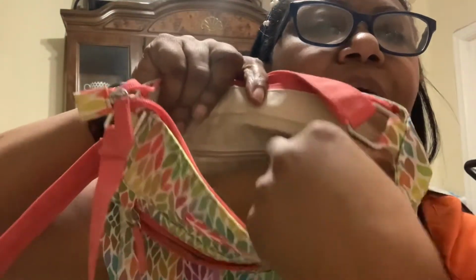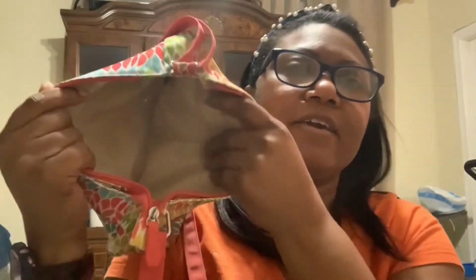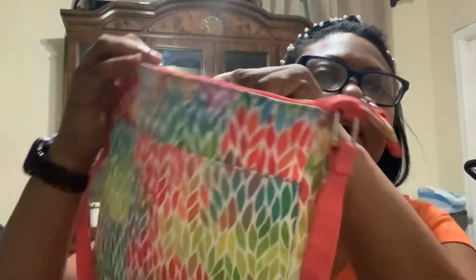You have two large slip pockets in there. And on the back wall, there is a zip pocket. Very smooth as well, deep. Look at that. So it has the organizational features that I like to organize the bag. And of course, it's lightweight.